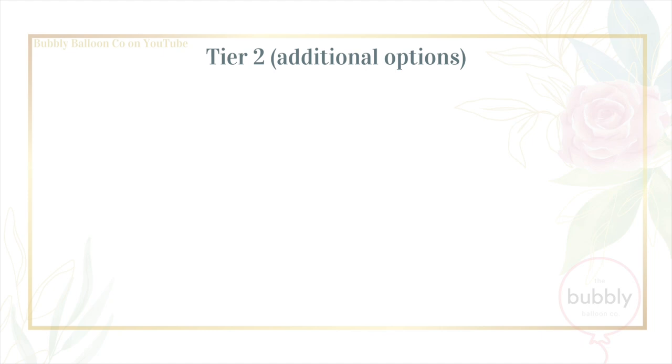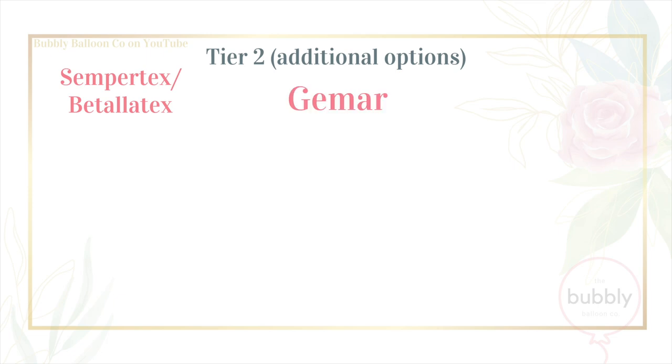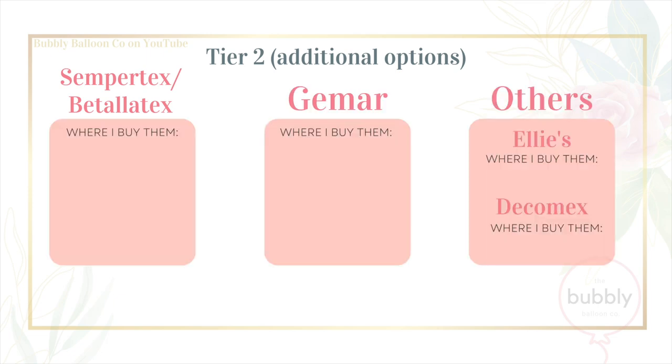So my tier two brands are going to be Sempertex, also called Vitalitex. You might see it under two names, but it is the same company. If you were to pull up Vitalitex and Sempertex, you would see that they have the exact same colors, like white sand, eucalyptus, all of those, okay? That's going to be from either Sempertex or Vitalitex. We also have Jamar. And then there's a couple of others that I love, like Ellie's and Dacomex.